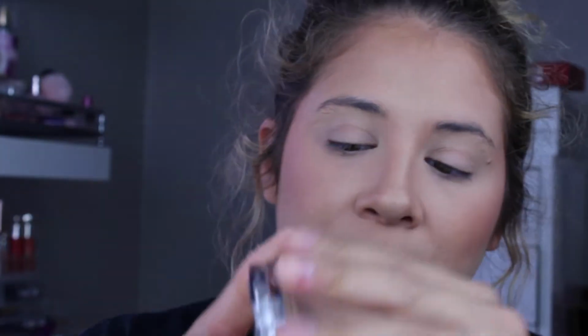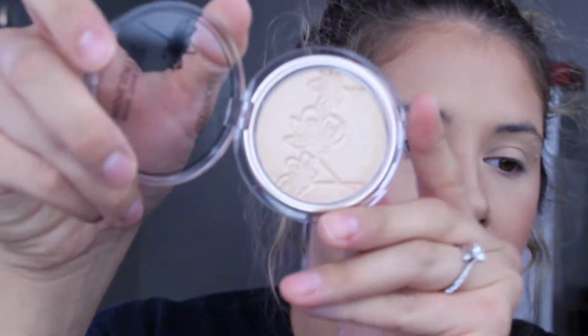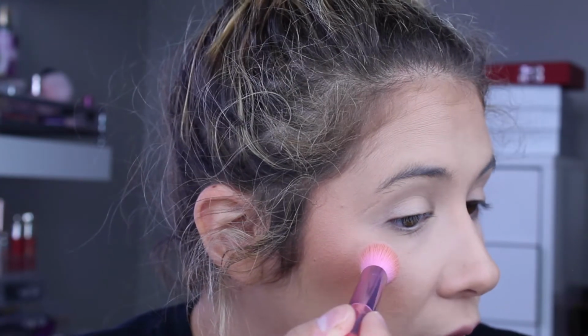So while that's trying to dry down just a little bit, we're going to grab our highlighter really quickly. This is the Catrice More Than Glow highlighter. It looks stunning for sure. So this is what it looks like. It has kind of like a golden champagne color. So let's grab our brush really quickly and tap into that and see if we can get a glow on our face.